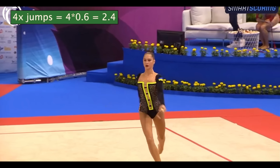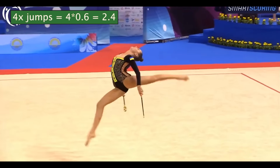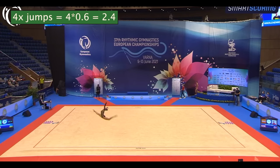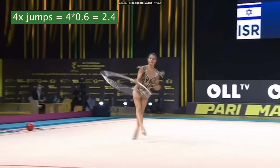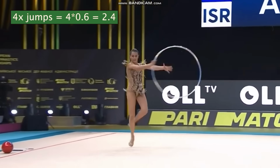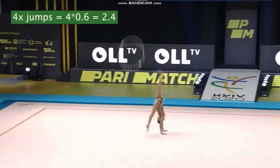Another expensive combination that is known to boost a score is a series of 3, 4 or 5 jumps like that. This has many names: turning arch leap, turning leap with arch, and, pardon my French, jeté tournant. Each jump in a series costs 0.6 and is quite fast way to gain 2-3 points on difficulty.